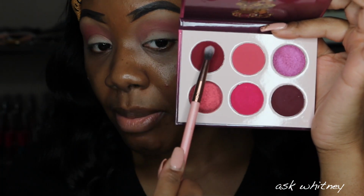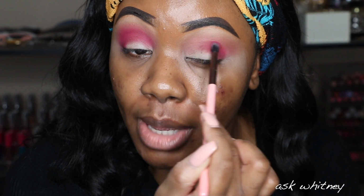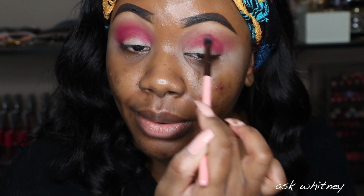I'm taking this brush and I'm gonna be packing that shade on, because we're gonna be doing a cut crease today, guys. So what you want to do is you want to pack this shade on because we're trying to build up our pigment. This is going to get blended out, but you want to pack it on. That way when it's time to blend out, you already got pigment. You don't have to keep adding on. You know what I'm saying?